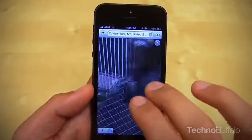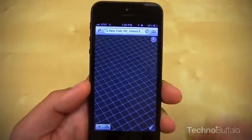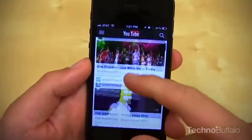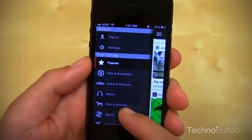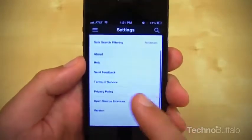But I do expect subsequent versions of the operating system should improve the map experience. Apple is actively looking to hire, even rumors that they're hiring folks from the Google Maps team. So I expect Maps to improve very, very quickly. And then YouTube, keeping in line with what I did with Maps, any native Google application is now gone. It's been replaced on the iPhone with Google's own version, which gives you the same navigation you've seen with Android. I preferred the way Apple did their YouTube application, but that's just a personal preference.